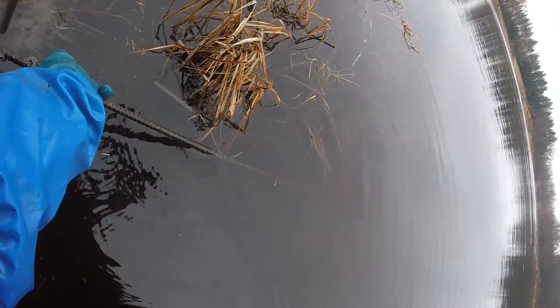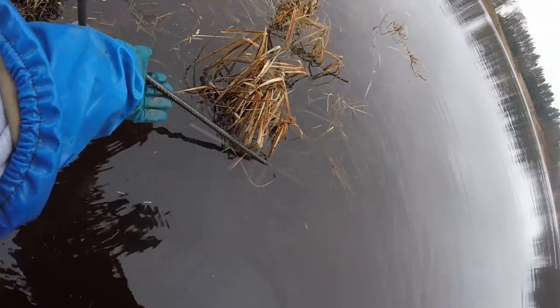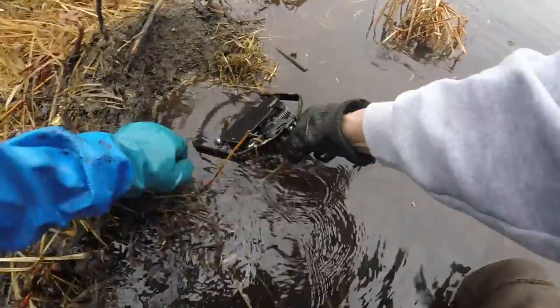There's our trap. There we go. Get that down where I want it to be, roughly. Then we're gonna anchor the trap back down here. That's all. Trap's right there. Make sure to get caught on our hand.